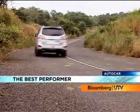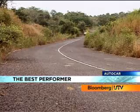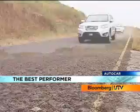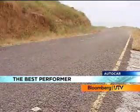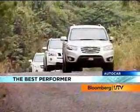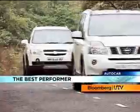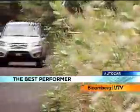In a straight line, it's the Santa Fe that returns a stunning under 10-second time in the run-up to 100. And the gap widens as the soft-roader hits 150. Take the race to 180 and the Captiva drops out. Only the X-Trail and the Santa Fe make it there. But the winner is clearly the Santa Fe, making it 7 seconds faster. Out-and-out performance, no doubt about it, the Santa Fe is the winner.